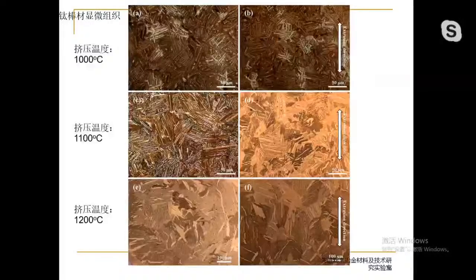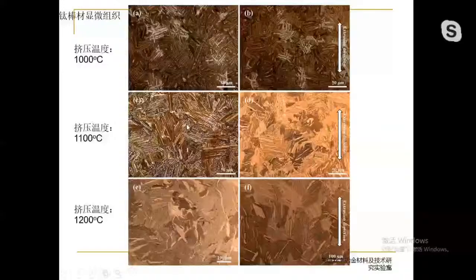Look at the microstructure. This one is just a conventional one. The colony size is about a micrometer. But compared with the ingot metallurgy ingot, the microstructure is still quite fine, but of course, it's not very fine here. And when we have this clear lamellar structure, of course, with the higher extrusion temperature, the lamellar thickness becomes larger.